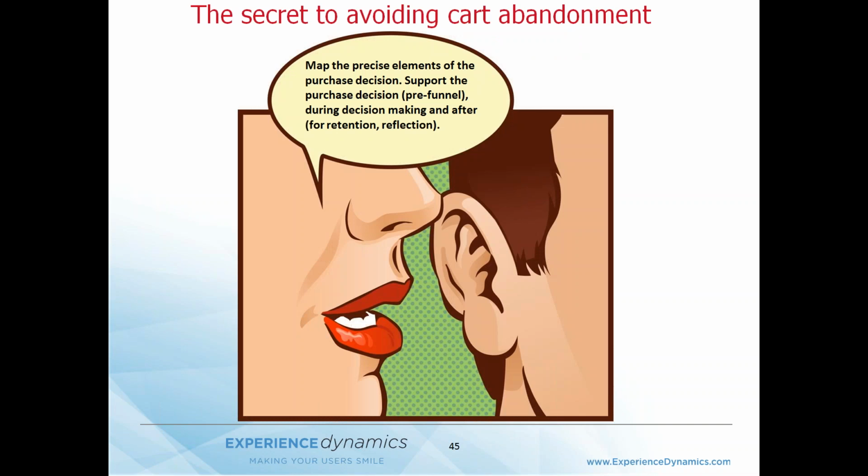So here's the secret in the last few minutes here to avoiding cart abandonment, and this is really key to optimization: mapping those precise elements of the purchase decision, supporting that purchase decision, and pre-funnel, so pre-conversion, of course, during decision making, that's where most people focus. When it comes to conversion optimization, most people just focus on during, which is important, but pre is, I want my customer to be so motivated that when it comes to during, they propel right through like a rocket.